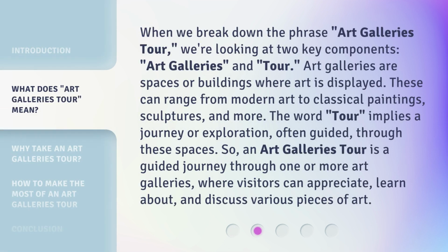When we break down the phrase, art galleries tour, we're looking at two key components, art galleries and tour. Art galleries are spaces or buildings where art is displayed. These can range from modern art to classical paintings, sculptures, and more. The word tour implies a journey or exploration, often guided, through these spaces. So, an art galleries tour is a guided journey through one or more art galleries, where visitors can appreciate, learn about, and discuss various pieces of art.